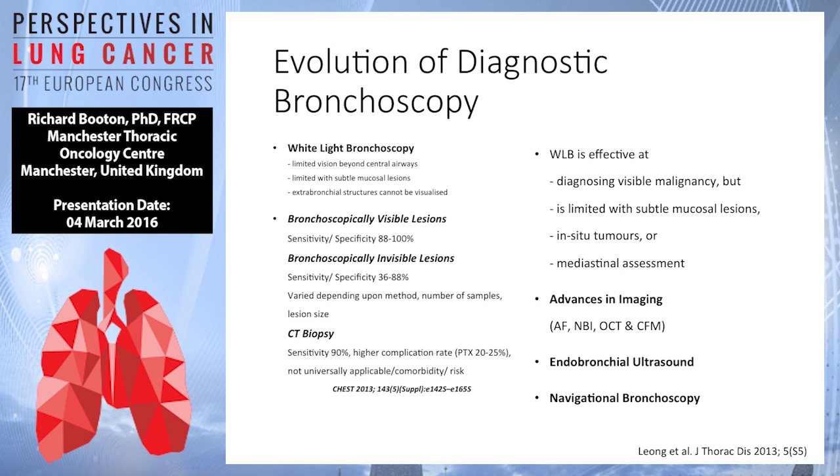White light bronchoscopy is the standard. It's been around, as I say, for a very long time. But of course, it's very limited in some ways. We can't really see much beyond the 4th generation bronchi. Limited perhaps in seeing some subtle abnormalities. And of course, seeing outside of the bronchial tree has been very difficult. You can extend it with some blind sampling to some extent, based on CT, but it is a little bit more difficult. So a lot of the evolution has been on addressing those limitations.